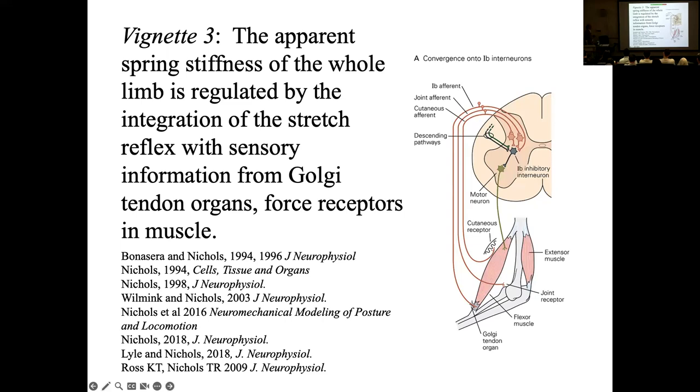The apparent spring stiffness of the whole limb is regulated by the integration of the stretch reflex with sensory information from Golgi tendon organs, which are force receptors in muscles. These are Golgi tendon organs. The muscle spindles are up here somewhere. The tendon organs send information back to the spinal cord, and instead of ending directly on motor neurons, they actually end on what we call interneurons that are processing information within the spinal cord. And they may cause either excitatory or inhibitory effects on the motor neurons.